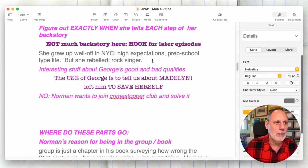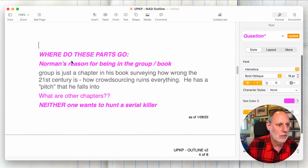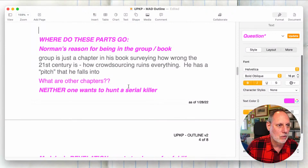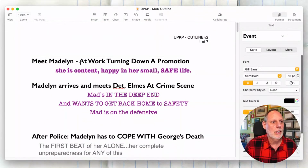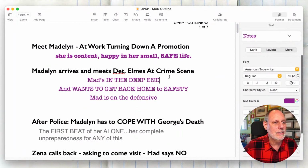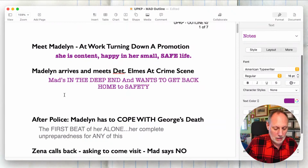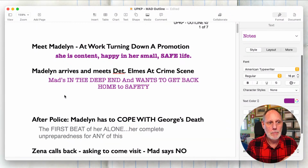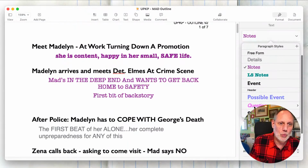Now, this is where we get into the really messy stuff, the stuff where I do not know what it's about. So let's just try and get to this. Okay. So in Madeline at Work, I have that scene. I understand what it is. Now in this next one, there it is. Now this is the first one when she comes to meet the cop at the crime scene. First bit of backstory. All right, so I haven't figured out what that is.